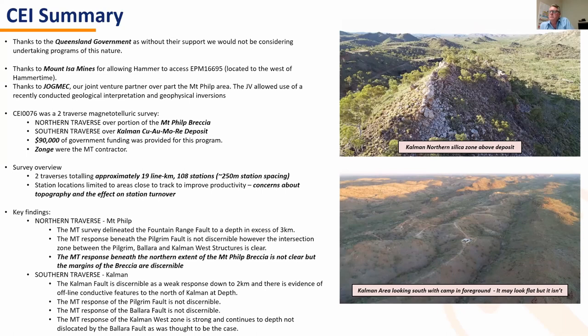In relation to the Mount Thorpe breccia, we did get a conductivity response around the margins of the breccia, but that seemed to close off at depth. I think that was probably some type of interpolation issue.